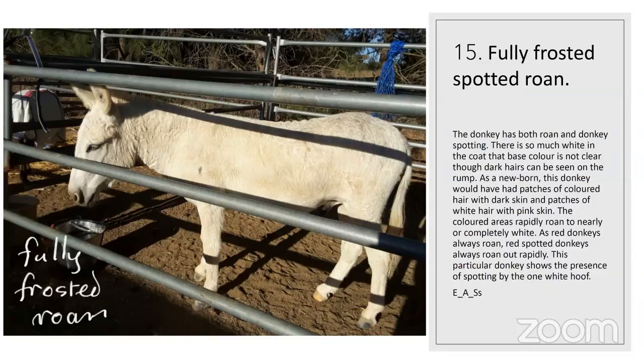Pictured as he is here, you can't really see particularly whether he's got other white patches or other unpigmented patches, but he probably does. He may not, though. The spotting gene can sometimes produce only very minimal white areas, but he would have been born looking like a spotted donkey with patches of colour and white, but very, very quickly turned this very white colour. You can see a bit of dark hair through his rump area.